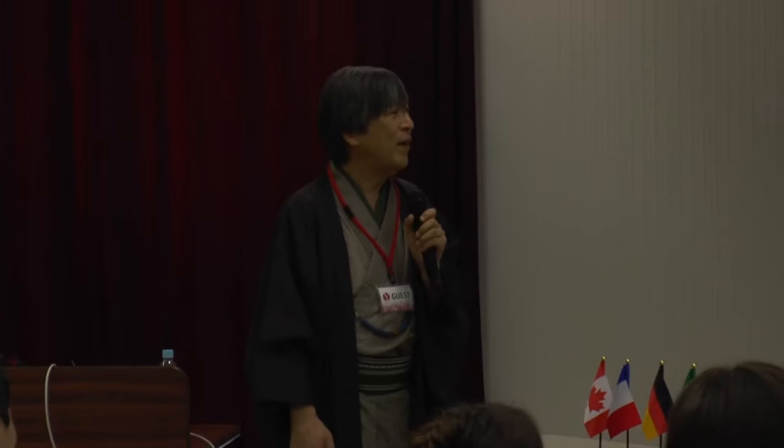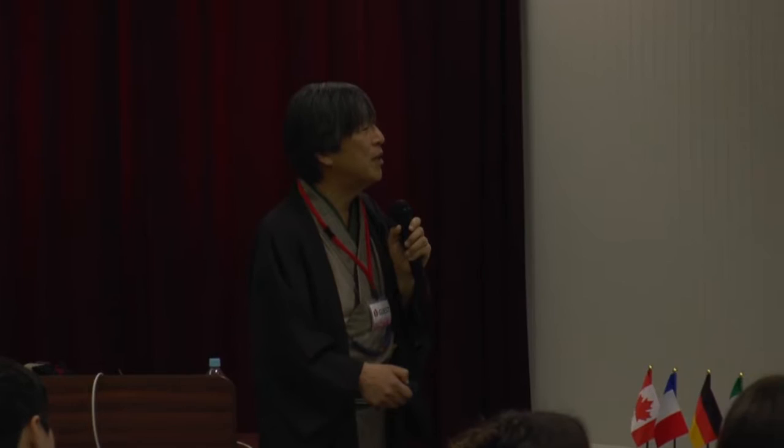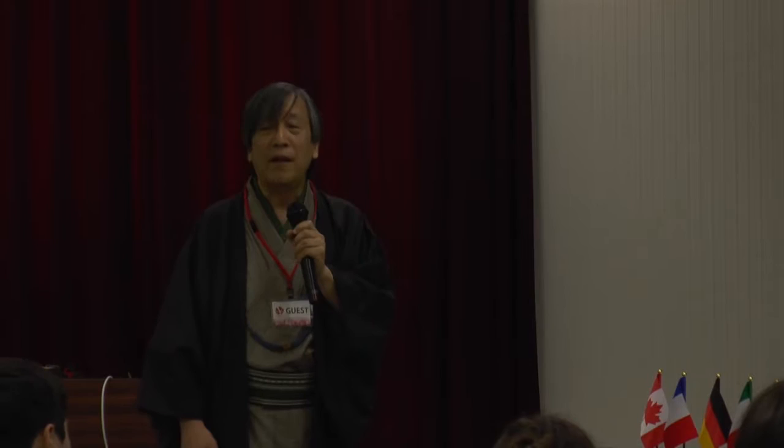And then it happened. It was March 2011. I was the department chairman, so my job was to make sure that everybody left the building safely. And this picture was taken 15 or 20 minutes after the earthquake, at the clock tower of the Tokyo University. And then I thought, how can I contribute to this big disaster?